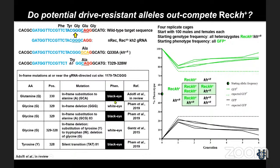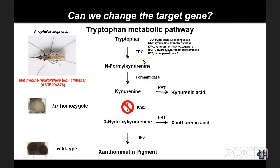All right, so we think that basically we're targeting an important region in the protein that is made by kynurenine hydroxylase, and as a consequence of that, even though it makes enough to give a black eye, it may not be sufficient to confer a number of pleiotropic effects that would affect its fitness. So with time, we would expect to lose that. So that's a possible model for that. Okay.